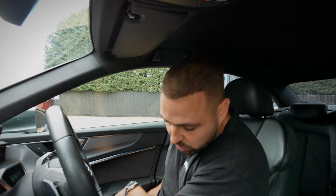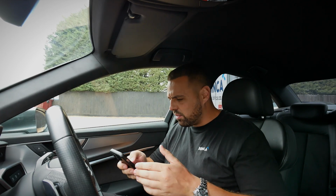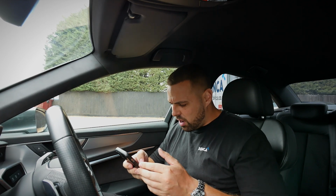But before we do that, let's quickly get onto the subject of the badging of the new Audis, yeah, because it is a little bit confusing. Like, they've thrown a spanner in the works a little bit there, and we need to learn about this stuff.